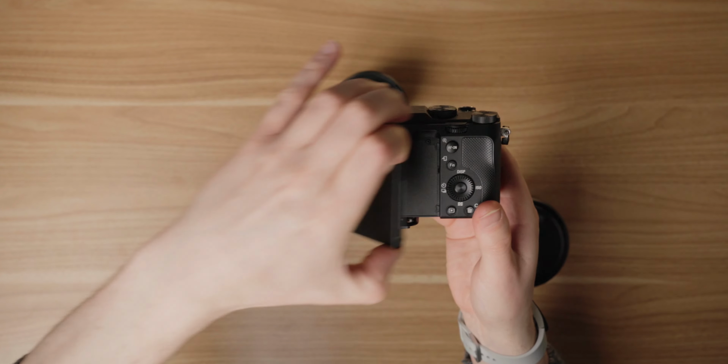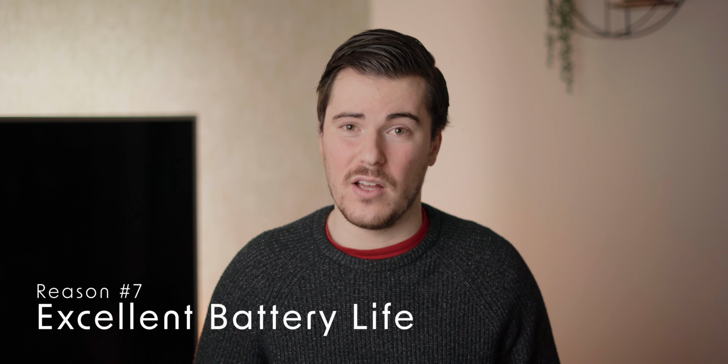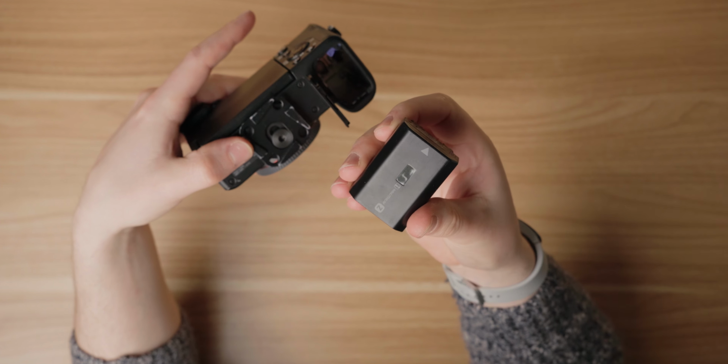This is more and more common on your cameras, but is super welcome on the A7C. Reason number seven is the fact that this camera has excellent battery life, owing to Sony's NP-FZ100 batteries that power it. With photography, battery life has basically never been an issue for me with this camera.